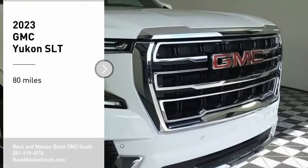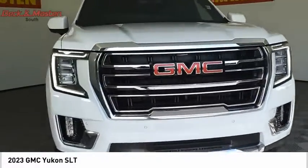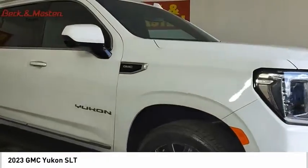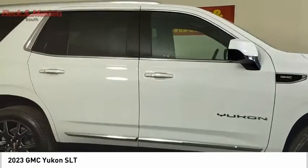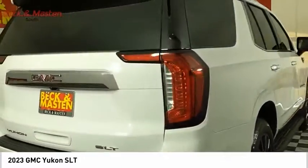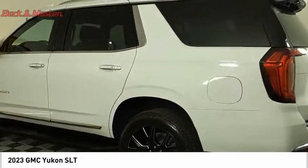You are going to love the 2023 Yukon. Peace of mind comes standard with GMC's 100,000-mile, 5-year powertrain warranty and Yukon's 5-star frontal crash test rating. Boasting a Vortec 5.3-liter V8 with active fuel management, flex fuel, Yukon is agile and capable.